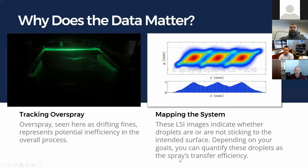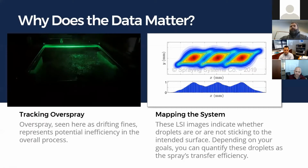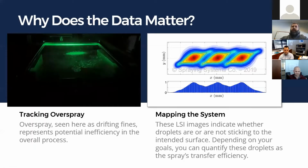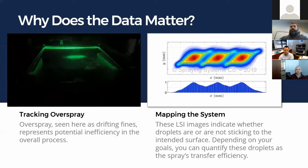And Paul, can you describe what we're seeing on the right-hand side here with those distributions and those fun heat maps? Yeah, so before I get into the heat maps, the data is generated by using this laser sheet and a high-speed camera and some unique software to acquire many images of that spray and averaging that and conducting some other post-processing to those images. That gives us the results of what here on the right side we see: 3 spray patterns all lined up next to each other.